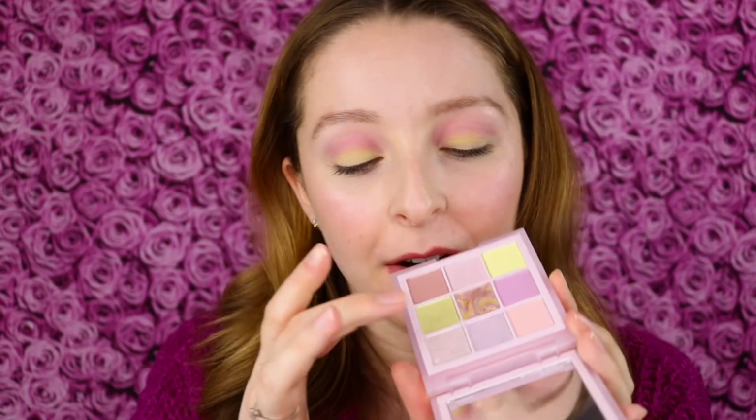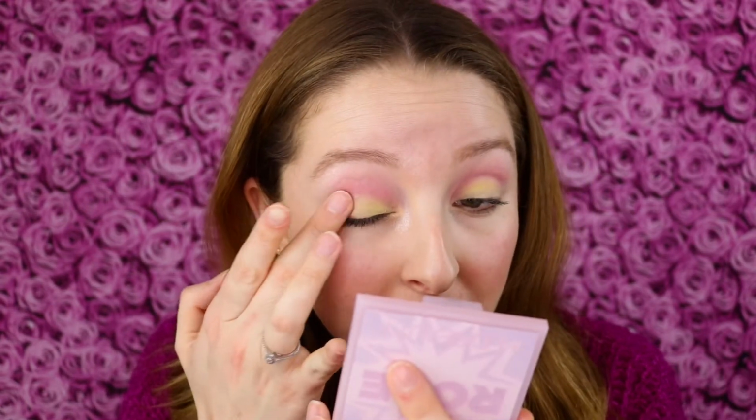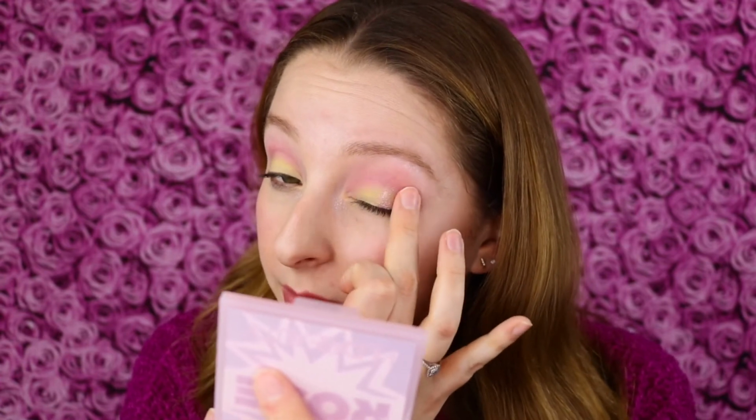I'm gonna try and amp it up a bit, and I'm gonna start out with the multicolor shimmer in the middle here. I'm gonna kind of tap that onto the outer corner. And it's really pretty, it's really sparkly, but it's very sheer. So you can still see the colors underneath. So I definitely would recommend using these shimmery shades in the palette as toppers. I feel like they are perfect for that. But I wish at least one or two of the shimmers in this palette was a pigmented shimmer.